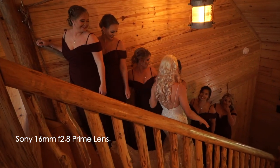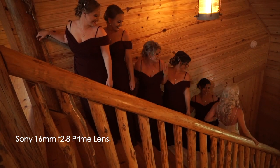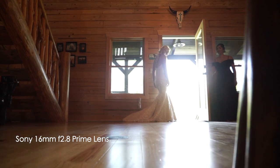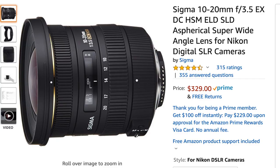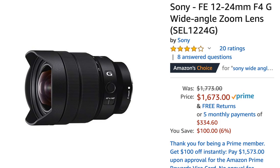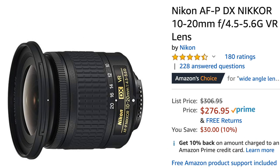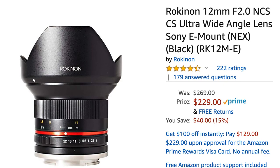Now, what focal length are we talking about? I'm talking anywhere from 16 going down, or from 18 going down. 18 is good. 16 is good. Anything from 16 going down, of course, is going to be good. An 8mm lens, damn, it's going to be wide as hell, but it's good. So anything that's a wide angle lens, guys, it's good.